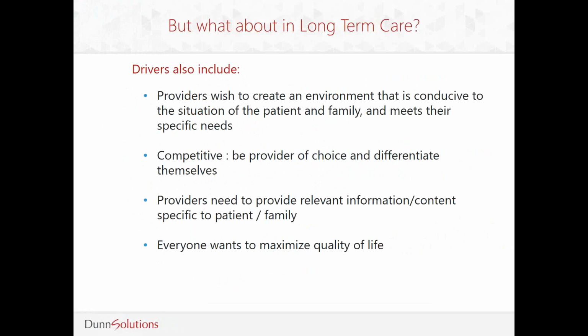Drivers also include providers wishing to create an environment that is conducive to the situation of the patient and family and meets their specific needs. As well, it is a very competitive environment. So providers want to be a provider of choice and differentiate themselves from all the other competitors out there. Providers need to provide relevant information and content specific to the patient and the family. And I think we can all agree on the last one. Everyone wants to maximize quality of life.